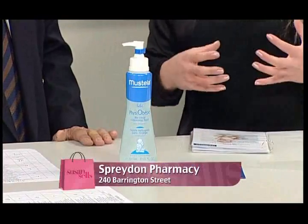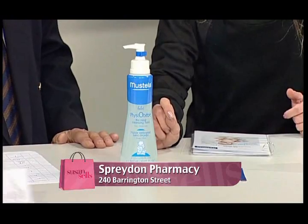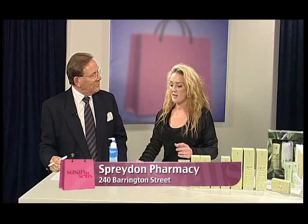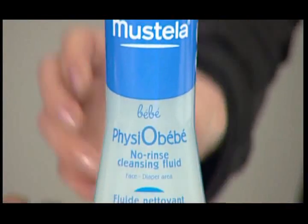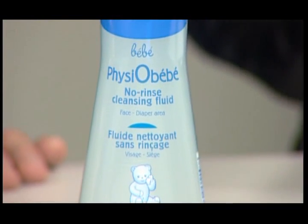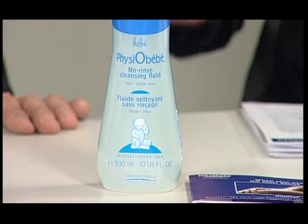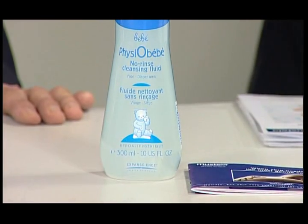It does need a little bit of selling to go with this product. The Mustela baby range has been around for a long, long time, and it's known to mothers as being very expensive. The price has come down a little bit, but the quality of the product hasn't changed. I've just brought this one product in today. This Physiobébé is a no-rinse cleansing fluid. You don't have to rinse this off, but it will clean your baby of all the dirt and make it feel really, really good, because a clean skin does feel wonderful.